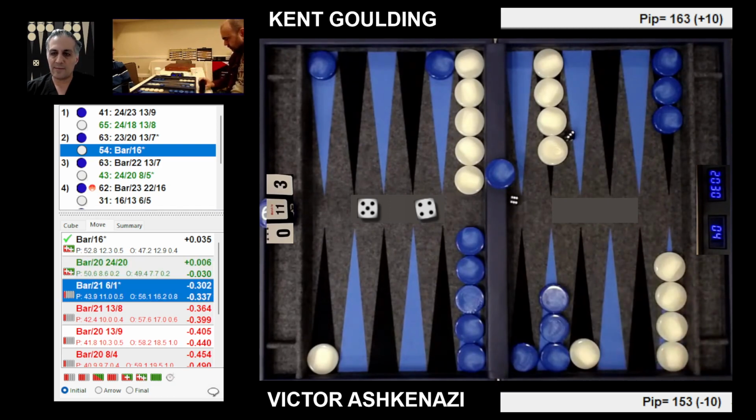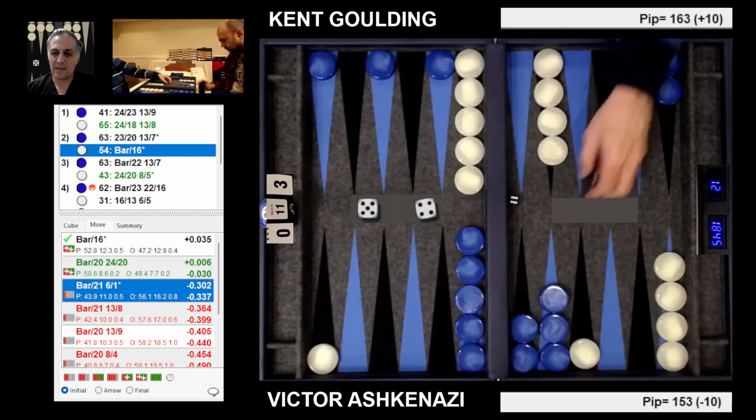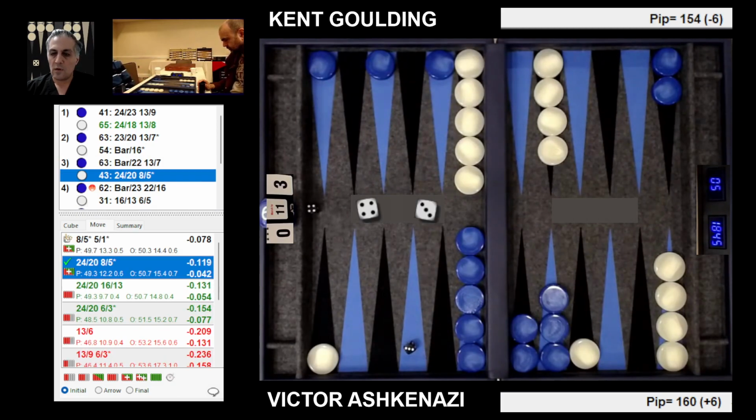Good play by Kent. Victor's on the bar, 6-3 from the bar, comes in with a 3 and makes his bar point with the 6. 4-3 for Kent. Nothing productive. I think he'll have to hit twice.